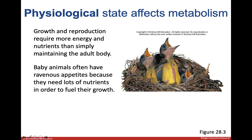Makes sense if you think about it. When you're growing up, you are building more cells, getting larger, so it takes more energy. That's why little tiny animals and babies and things have to be fed constantly because they're growing, so you have to be able to get more nutrients that you need, so they're constantly hungry.